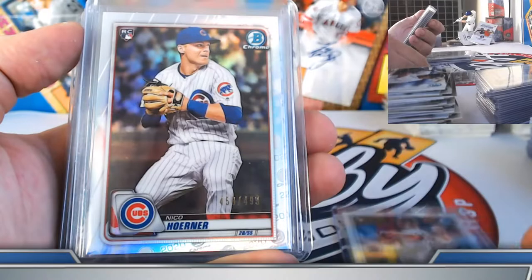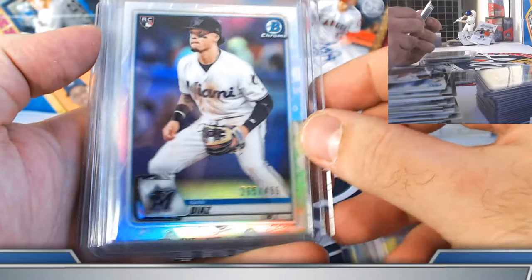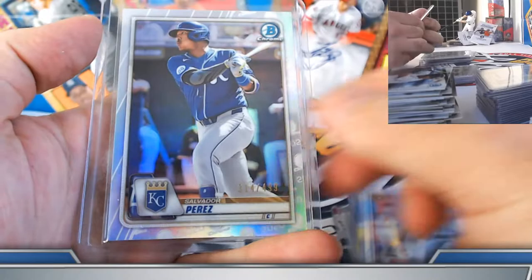Refractors from the base set, we did have eight of them. I'm sure we got one or two from the bonus boxes. On these: Dylan Cease, Nico Hoerner, Rizzo, there it is, Eason Diaz, Brian Reynolds, Willie Calhoun, Aaron Civale, Sal Perez.